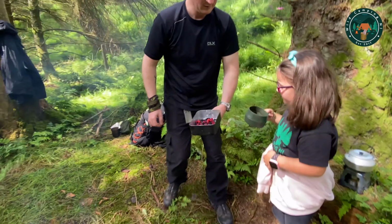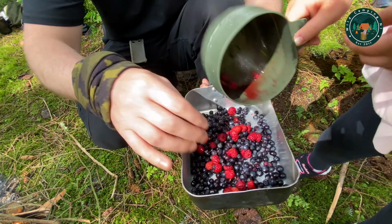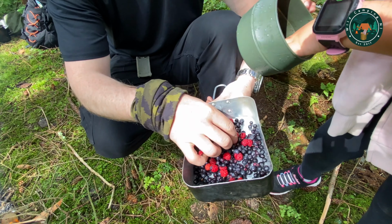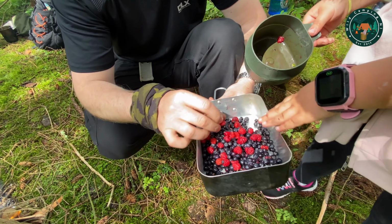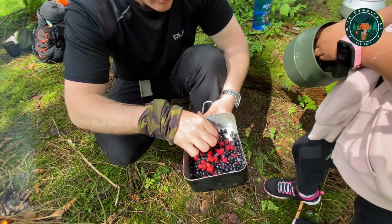So what we got? We got a mixed berry jam today. We're doing a mixed berry jam, aren't we? What do we have? We've got lots of bilberries. Oh yeah. And what are those? Raspberries. And there's a couple of wee strawberries. A few wee strawberries. Oh wow.